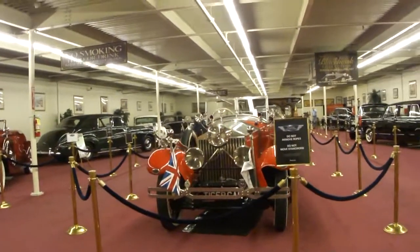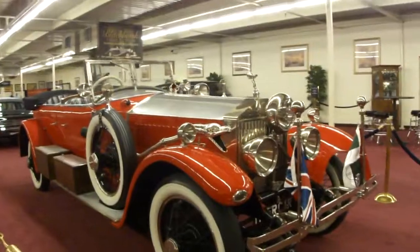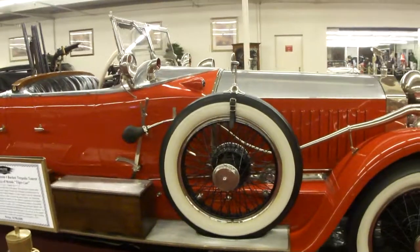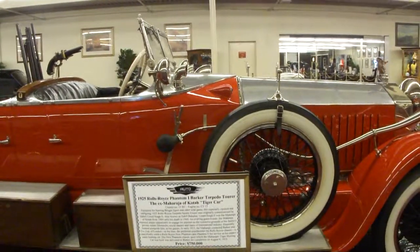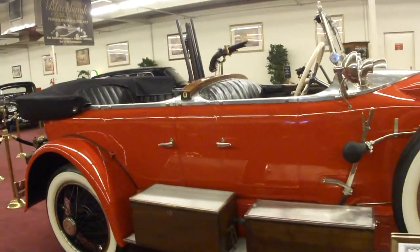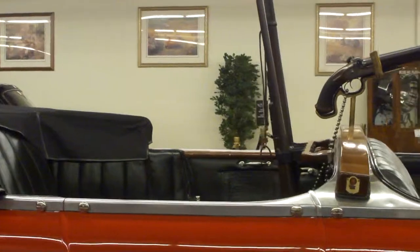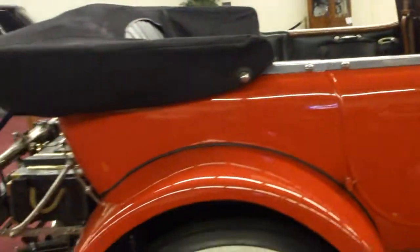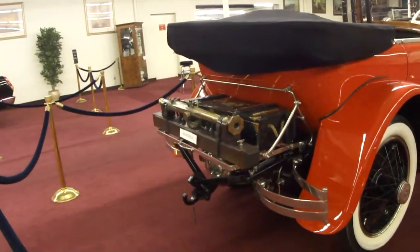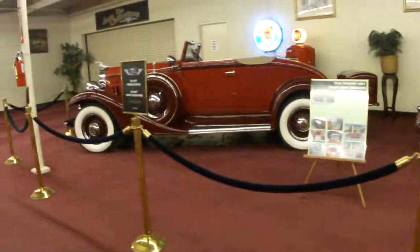And let's go down this side over here, I guess. '25 Rolls-Royce Phantom 1 Barker Torpedo Tourer. The ex-Maharaja of Kota Tiger car. It's got weapons on it. See a pistol there, and rifles and shotguns. Looks like a cannon. Quite a car. Yeah, let's see what else we got here.